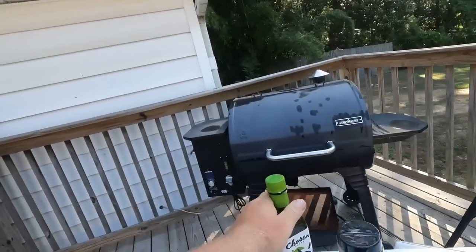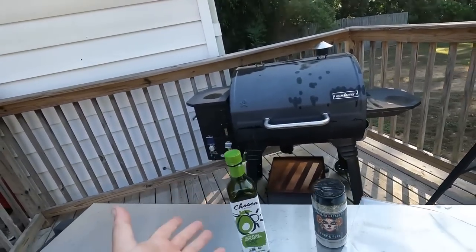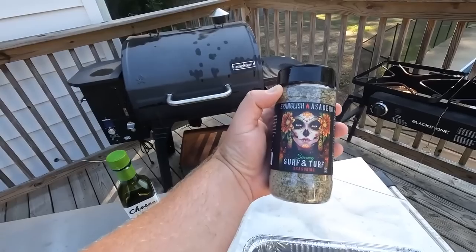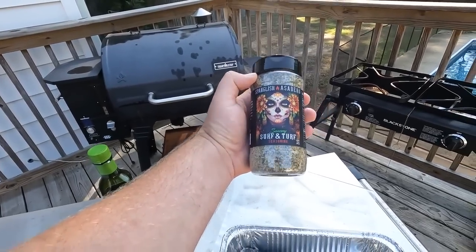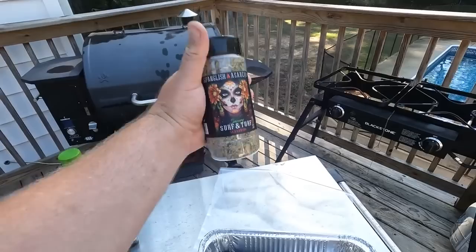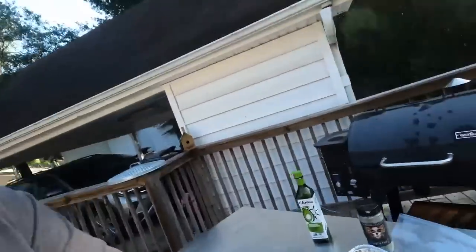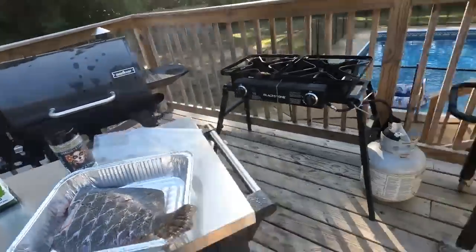Check it out. Avocado oil or olive oil, whatever you prefer. And then we picked up this Spanglish Asadero surf and turf seasoning from Bucky's, and it is absolutely amazing. I've tried that seasoning on shrimp, but I have not tried it on fish, and I got a feeling it is going to be very good. So check it out. That's what we got going on right here.